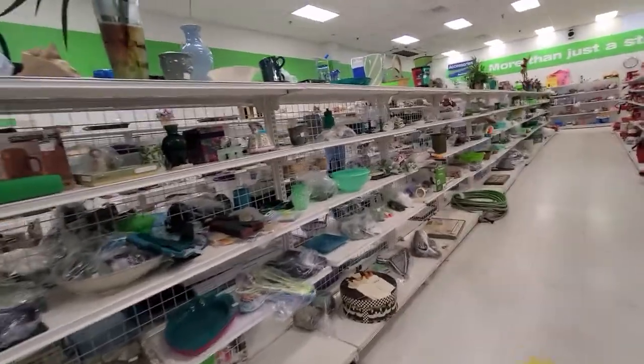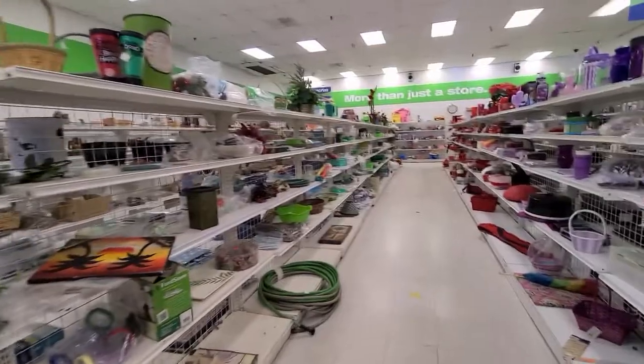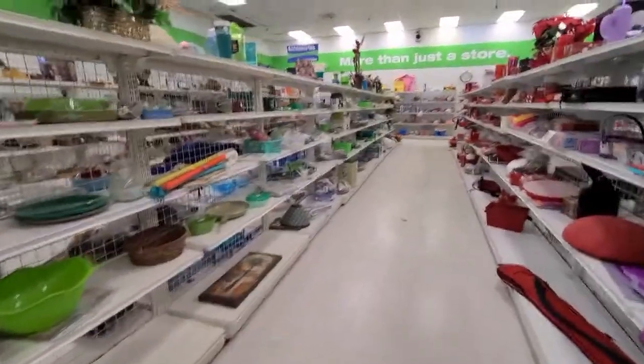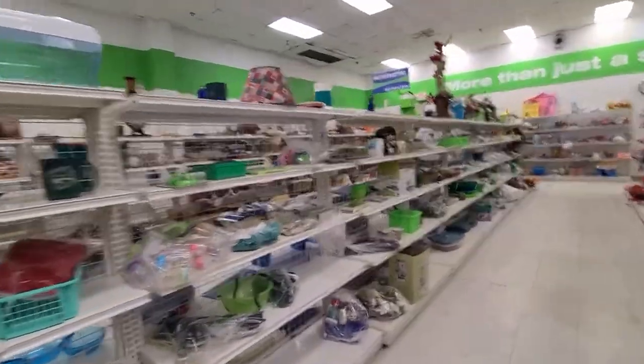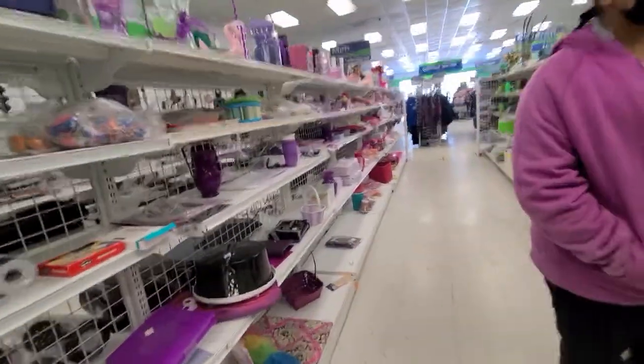So I went into this last aisle that I never have any luck in. It's in all the Goodwills, the colorful, red and green aisle. I never do that great in this aisle. But today I did find something and it was awesome. I'm making my way to it right now, slowly. I never imagined that this was going to be in this aisle, but it was there.